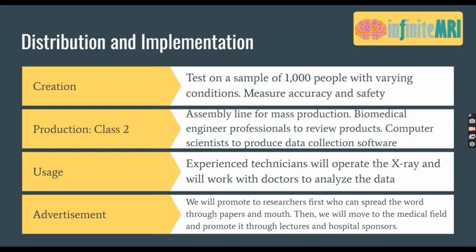And usage, experienced technicians will operate the X-ray and will work with doctors to analyze the data. Just like any scanner in a hospital, doctors and technicians will work together to understand what is occurring, and researchers will work with technicians to view different scans and how it functions for different disorders.